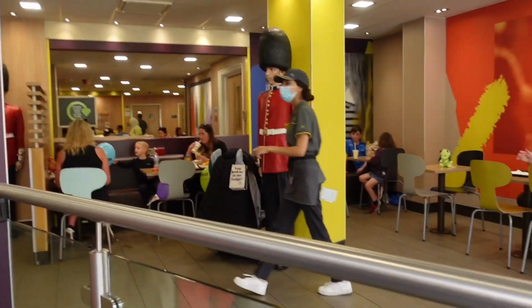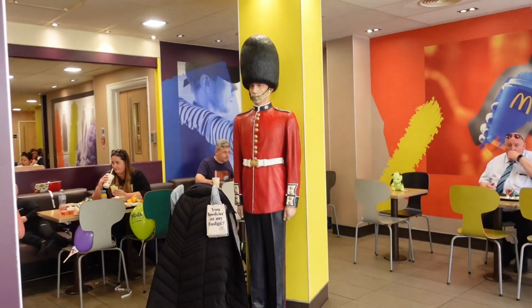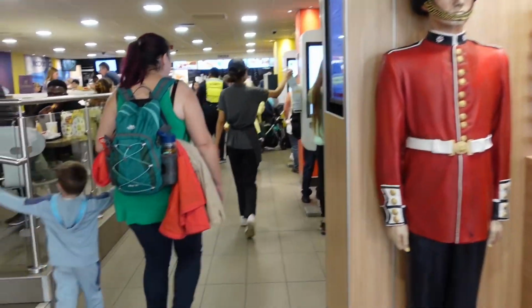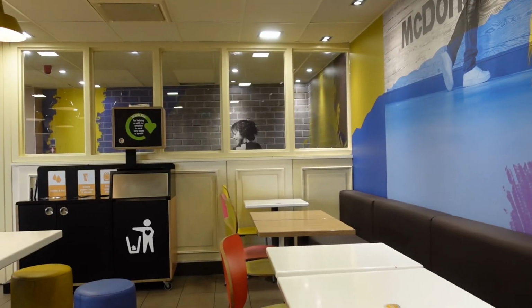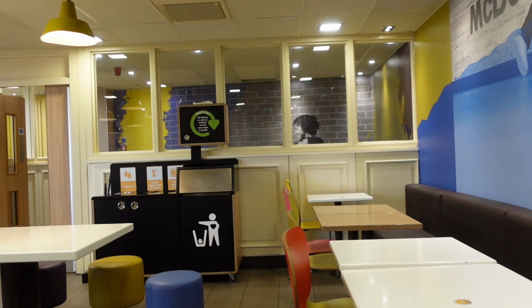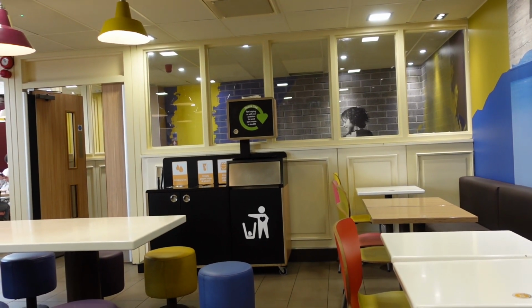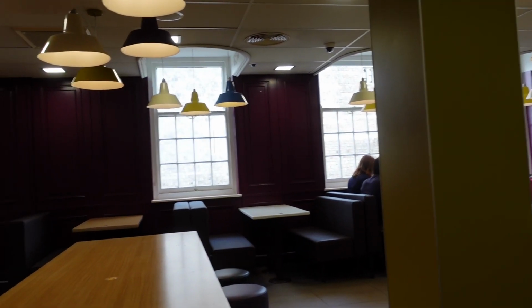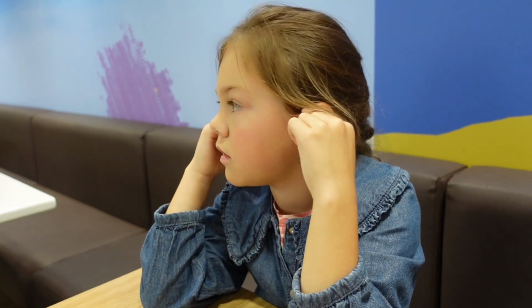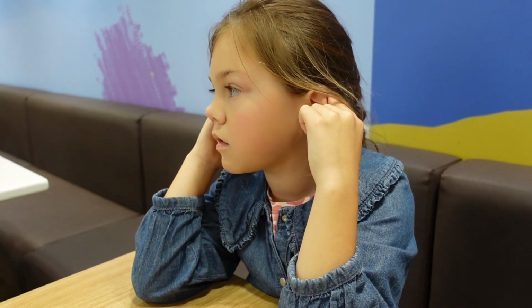I am tickled by this. This is making me laugh. And look, there are even two soldiers to represent the fact that we're in Windsor. This is very funny. I like it. Okay, Matilda and I have found our spot. It's nice and quiet upstairs. Downstairs was bedlam. But what if it turns bedlam when we're up here? Well, it doesn't matter if it gets busy now, because we have our seat and our table so that we can enjoy our lunch.